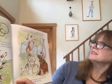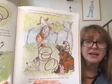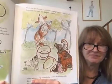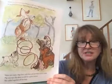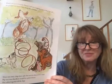Which was good, because Henry's tail was wagging so fast it lifted him off the ground and threw him along like a frisbee. Since not many dogs have tails that can toss them across a field, Pip was sure the show would be a great success. She called together all the dogs.